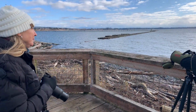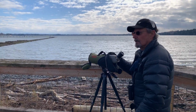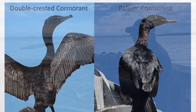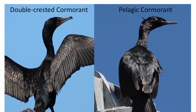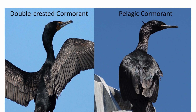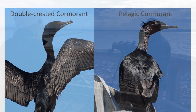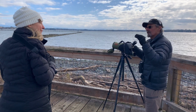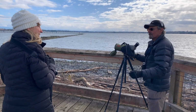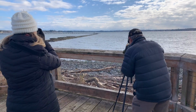So Paul, what do you look for when you're looking for a pelagic cormorant rather than a double-crested? How do you spot them? Really, the pelagic cormorant is smaller, but that's not always easy to determine. But especially the head is much smaller. And they have a pencil-thin bill that's about the same length all the way, and there's no yellow on the bill or on the face. Even in flight, you can tell the pelagic cormorant because the head is not much thicker than the neck, so it really is quite noticeable. Okay, thank you. I'm going to see if I can find some pelagics out there.